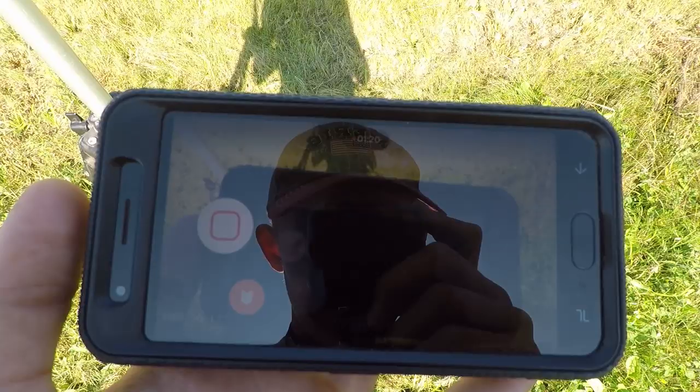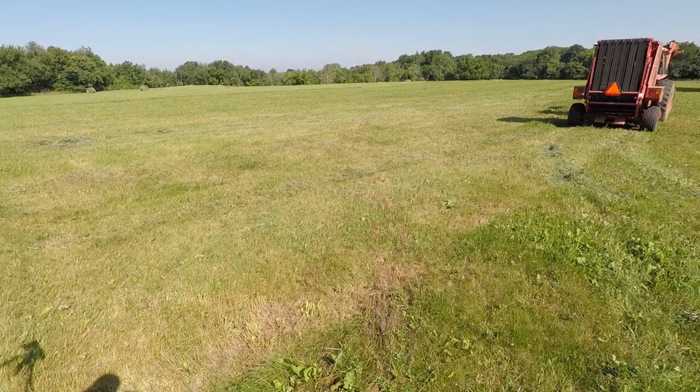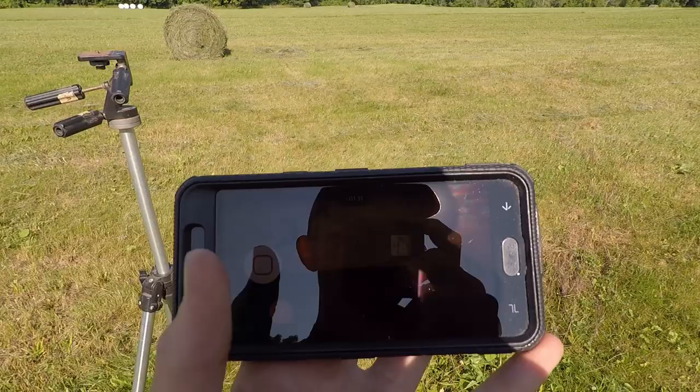Which is really handy if you can't see what you're filming, but you want to know. I think the range was a lot farther than I expected it to. The camera on the phone quit out a couple of rows before I was done, but that's alright.